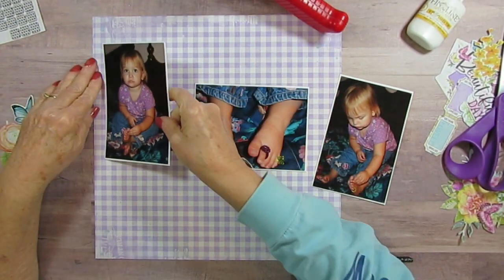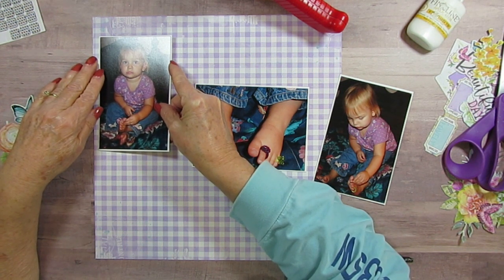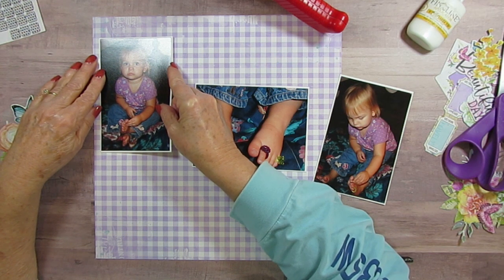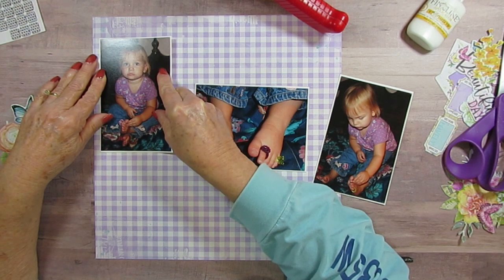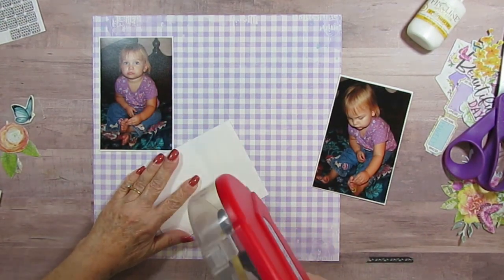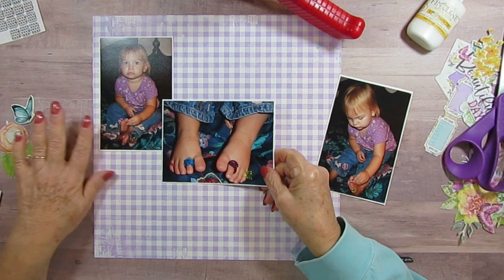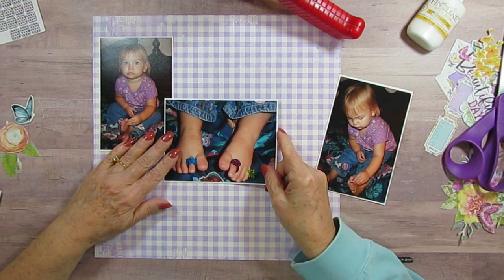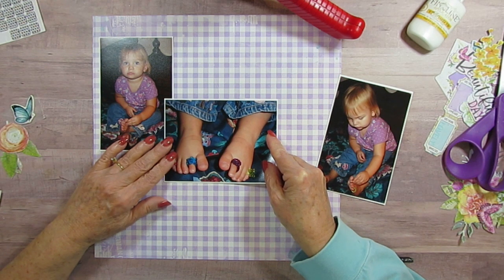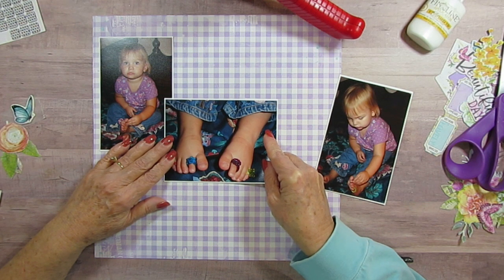I'm going to try not to cough or sneeze or have to stop and blow my nose. Okay, so I'm going to keep this one straight, hopefully. And then this one, I'm going to let it overlap this one a little bit, but not to where I'm covering her up. And I think I'm going to keep this one straight too. I just thought it was so funny that she was putting those on her toes.